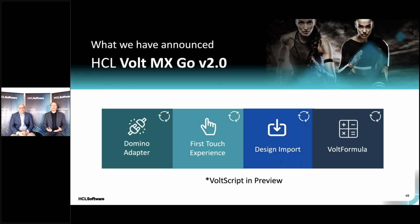The first was the Domino adapter component here, which easily connects MX Go to your Domino environment. It's a first-class integration that uses the Dräppy innovation that we delivered in Danube with Volt Foundry. Also, the first touch experience that sets up the connection to your app of choice in a few minutes. It's literally point and click. At that point, Design Import can take your existing form design into a new MX project automatically.